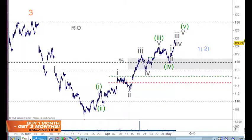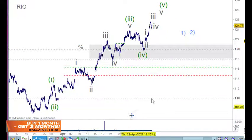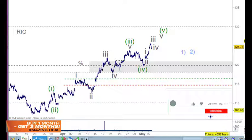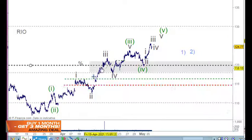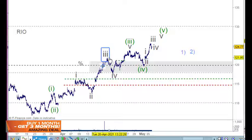And with Rio as well, I've adjusted this count a little bit. I'm a little bit happier with it, not totally happy. It still needs to sit right in my mind, this count. But the thing I like about this is that this is the strongest move here. So it's suitable to be the third of the third for this move. So I'll just leave that for the time being.